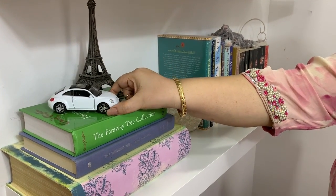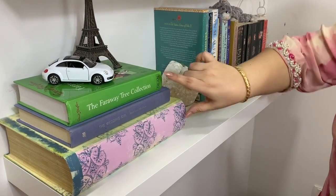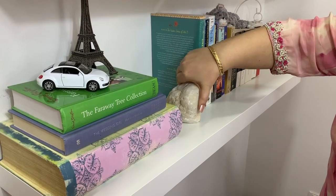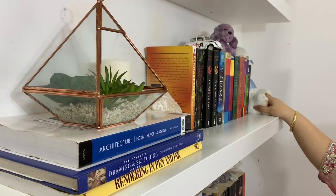And this Eiffel Tower was a gift from her dad. It's probably the beginning of her love for Paris. And below that are her favorite childhood books, another keepsake, and this treasure book. This is a split geode. There is one here and another one on the shelf above it. These serve great as bookends.